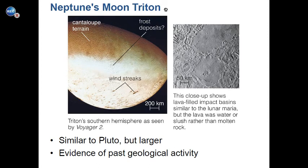Triton's weird. It orbits retrograde to all the other moons, which means it's going to spiral inwards over time instead of outwards. And generally, stuff that orbits retrograde, we just assume that it's captured in some way. We can't figure out how it would happen otherwise.